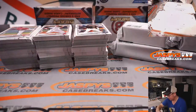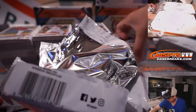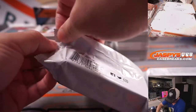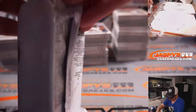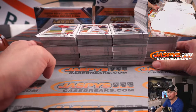Five autos a box here, so a lot of autograph opportunities here. What? 6 times 5, 30 to be exact. All right, here we go. Good luck, everybody.